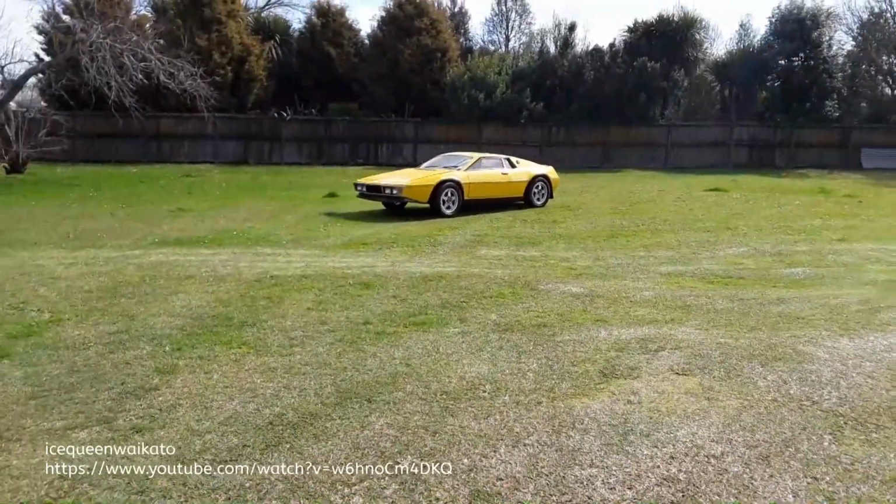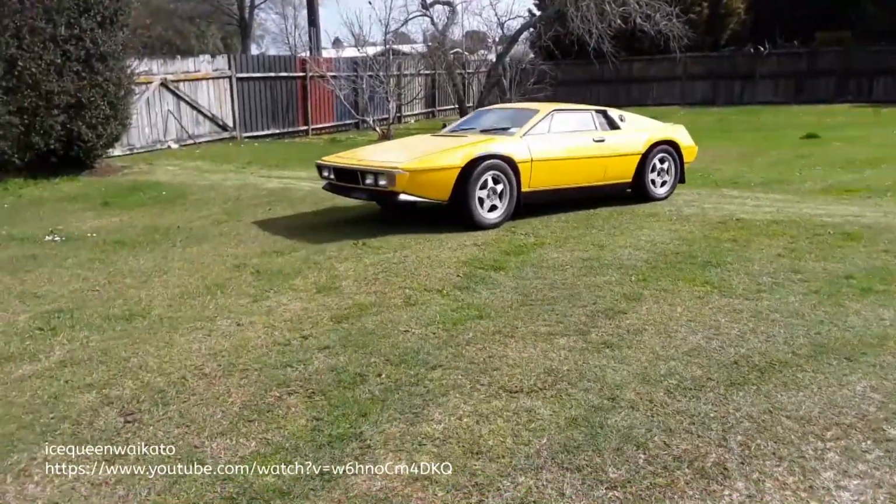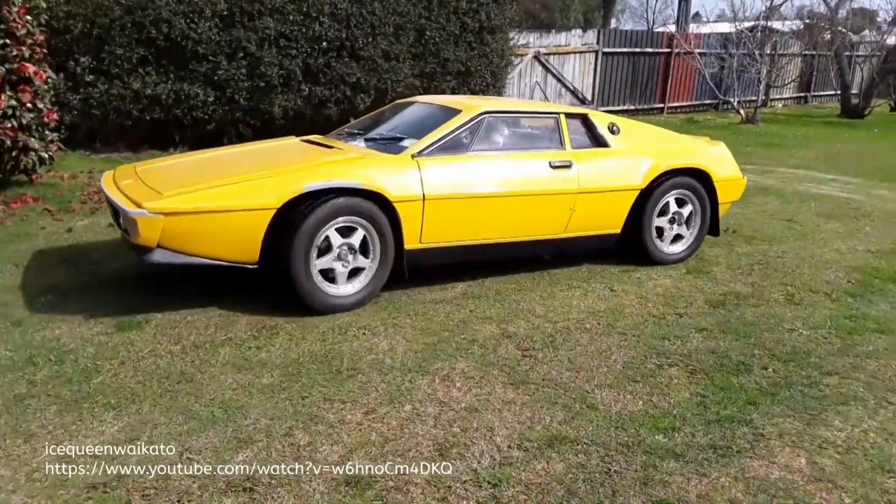Volkswagen floor pan. But let's start at the beginning and then compare it in detail to the Lotus Esprit and some other sports cars of its time which could have been competitors.